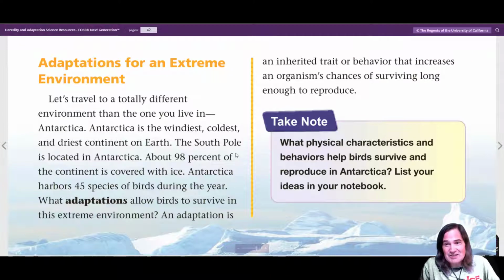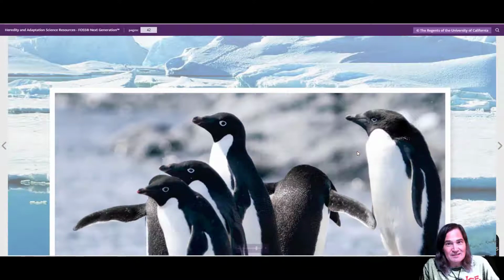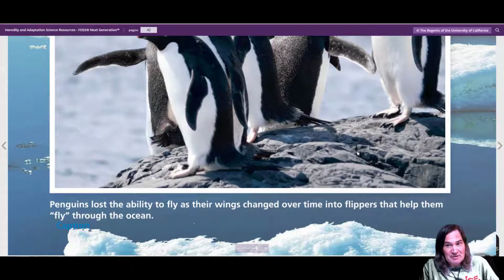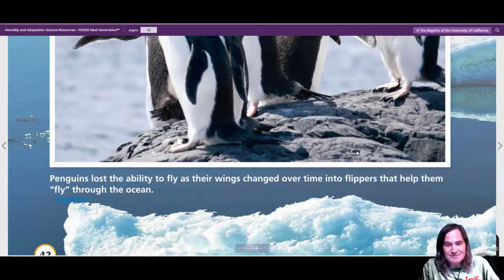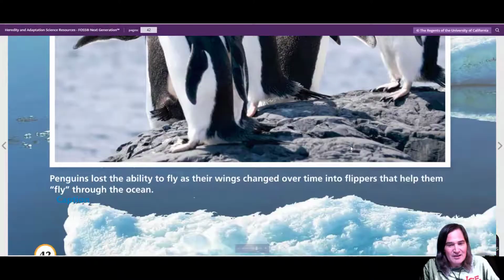An adaptation is an inherited trait or behavior that increases an organism's chance of surviving long enough to reproduce. Take note. What physical characteristics and behaviors help birds survive and reproduce in Antarctica? List your ideas in your notebook. Maybe I'll pause in there. Penguins! Penguins lost the ability to fly as their wings changed over time into flippers that help them fly through the ocean.